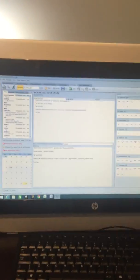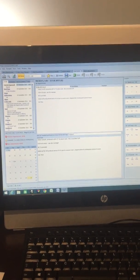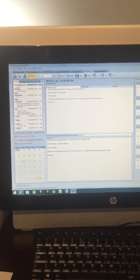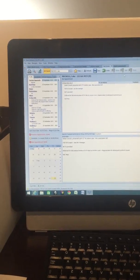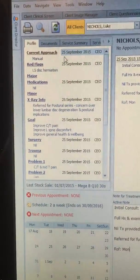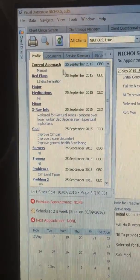Okay, so what we've done is the history, the exam, patients left, and I've now gone through and completed the VO file. So the things you'll notice here is you've got the profile. So everything that we found that's relevant to that patient's file is in those profile notes.